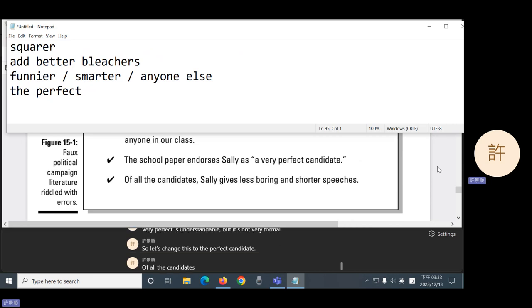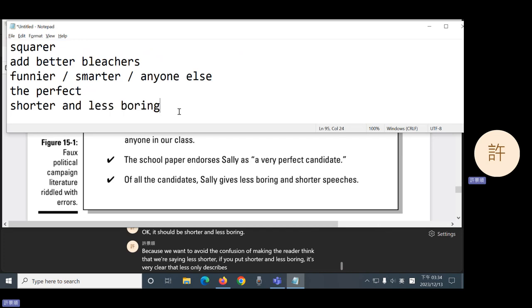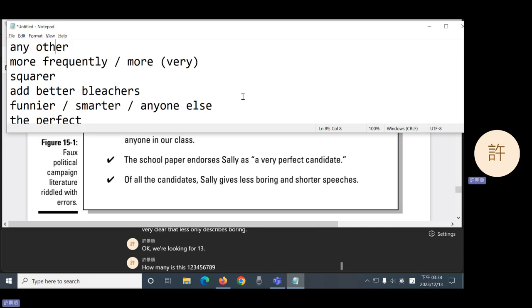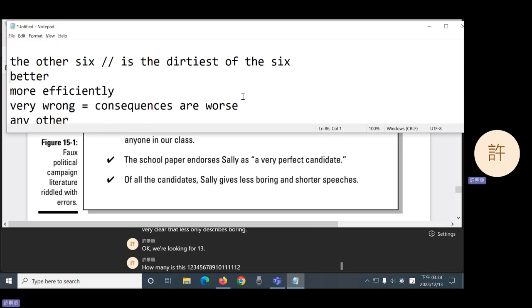Of all the candidates, Sally gives less boring and shorter speeches. Okay, it should be shorter and less boring, because we want to avoid the confusion of making the reader think that we're saying less shorter. If you put shorter and less boring, it's very clear that less only describes boring. Okay, we're looking for 13. How many is this? 1, 2, 3, 4, 5, 6, 7, 8, 9, 10, 11, 12, 13. Great, we got them all. Questions?